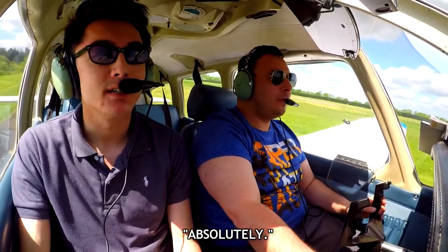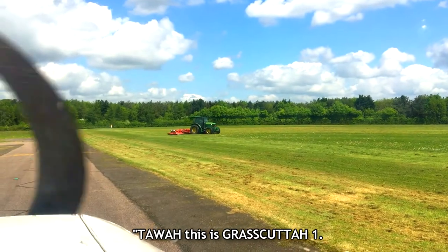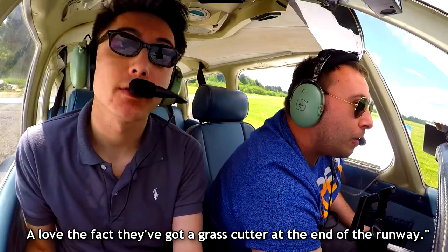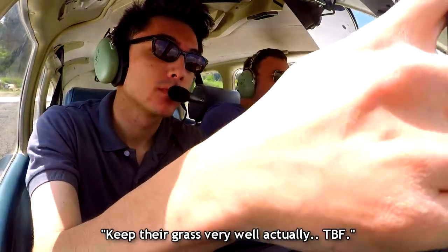Ryanair style. Absolutely. Oh, this is grass cutter one. Are you joking? I love the fact they've got a grass cutter at the end of the runway. They eat their grass very well actually, to be fair.